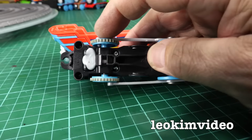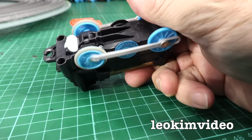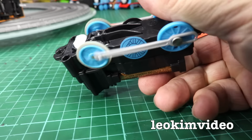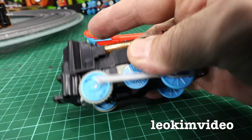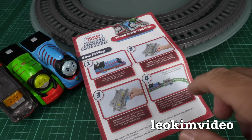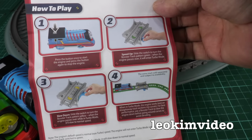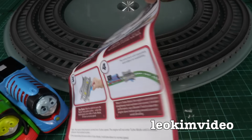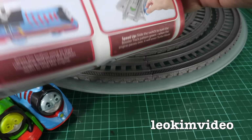So maybe this little mod here is a very, very naughty thing to do. Let's see, yeah. Going turbo, but I don't think it's going well. I've seen better turbo than that. Whoa, to turn it back off. Well, let me just get this back together. Maybe I should have read the instructions before I started doing these mods, and maybe you should only play with them in the way that you're instructed here, to use those track parts to turn on and off the speed. Ooh, naughty Leo, but I'm such a glutton for punishment.